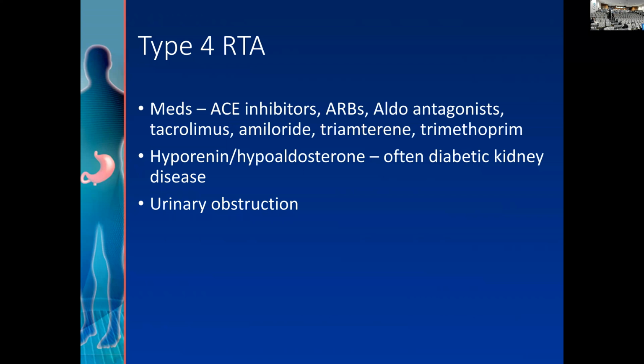And urinary obstruction. Jeremy Walker, when he was an intern, came up to me after a session at the VA and said, we can't figure out why this patient has hyperkalemic metabolic acidosis. And the patient had normal renal function and was not on any medications. And I said, check and see if it's obstructed. This is reported in the New England Journal of Medicine.